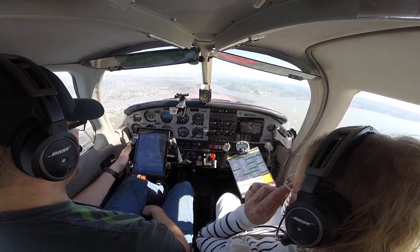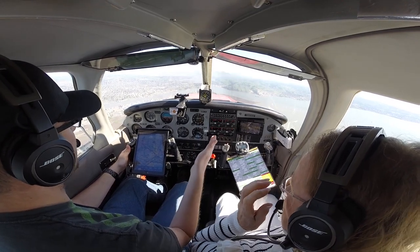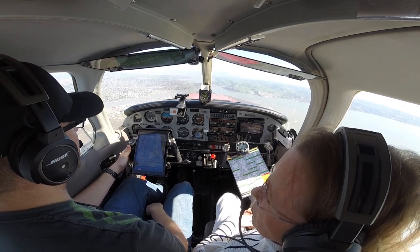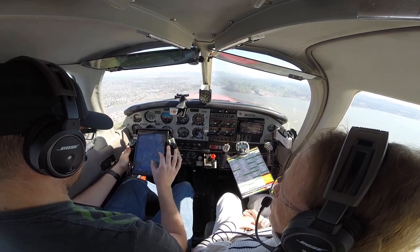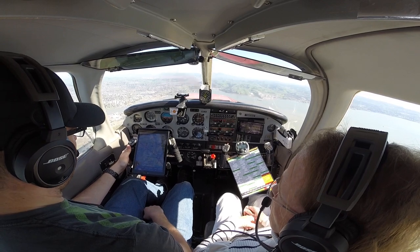I'm guessing they're going to give us 32 left, the same runway we took off from, because we're on the left side of the airport when we'll be coming in. And that will be good because we can taxi right to parking from there as well. It puts us almost on a perfect entrance to the traffic pattern at 45 degrees.